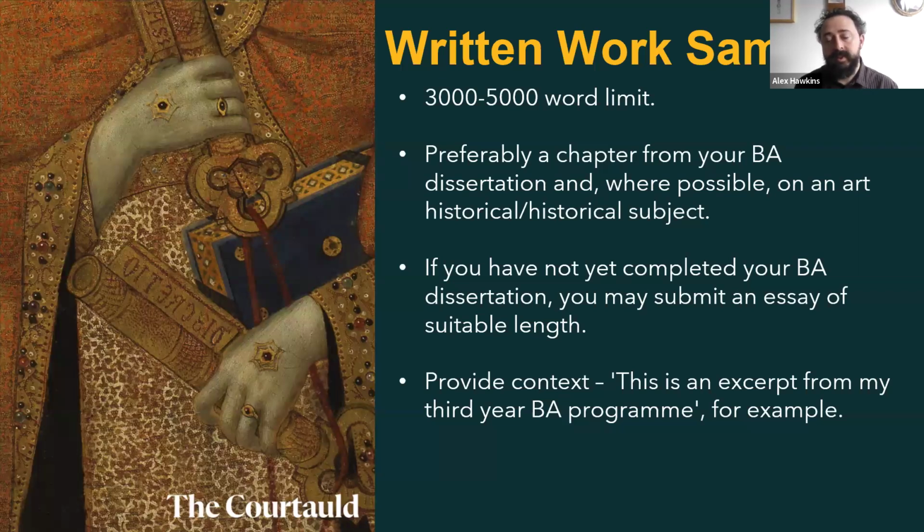We do ask for a written work sample. We usually say this should be from your undergraduate dissertation, but obviously people apply from different disciplines and different areas of higher study. So it might be that you need to write something new. There's always an opportunity for you to think about what that might be and how you might get to that word limit, depending on the written work you've completed in the past.